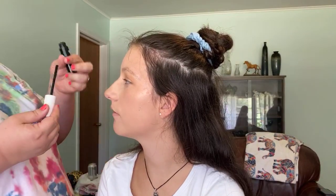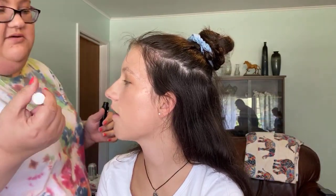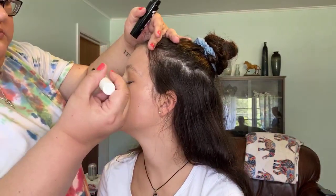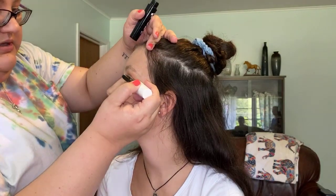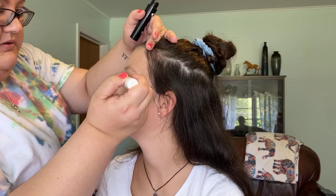On one end of the comb, it's long and spiky, and then on the back side, it's a little bit shorter. I like to use the shorter one on the top and the big one on the bottom. That may be opposite of what everybody else does, but you know me. I also like this mascara because it doesn't irritate your eyes, which most mascaras for me do.